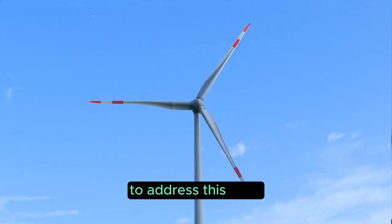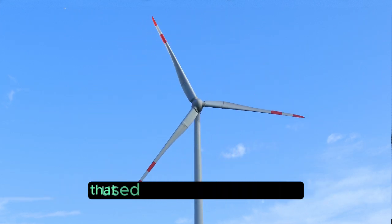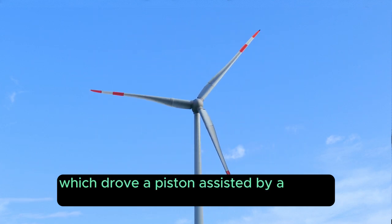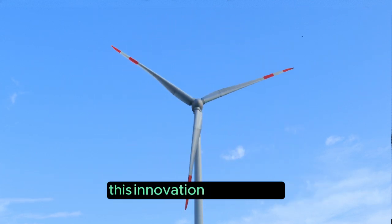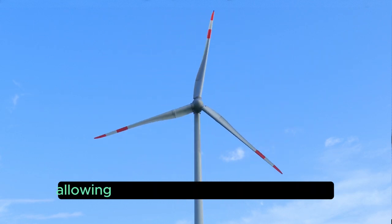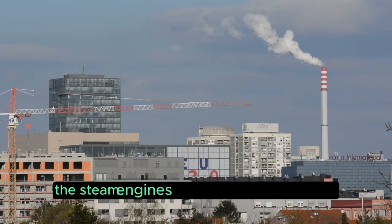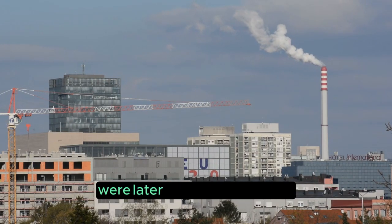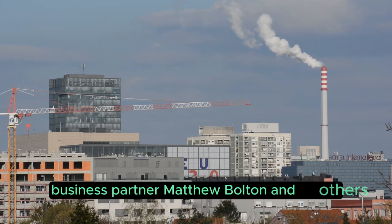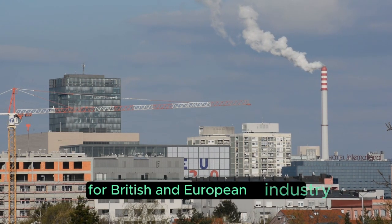This, in turn, necessitated deeper coal mining, which often resulted in flooded mines. To address this issue, James Watt designed a steam engine in 1776 that used coal to produce steam, which drove a piston assisted by a partial vacuum. This innovation was initially applied to pump water out of coal mines, allowing for more efficient coal extraction. The steam engine's efficiency and versatility were later improved by Watt's business partner, Matthew Boulton, and others, making it the standard power source for British and European industry.